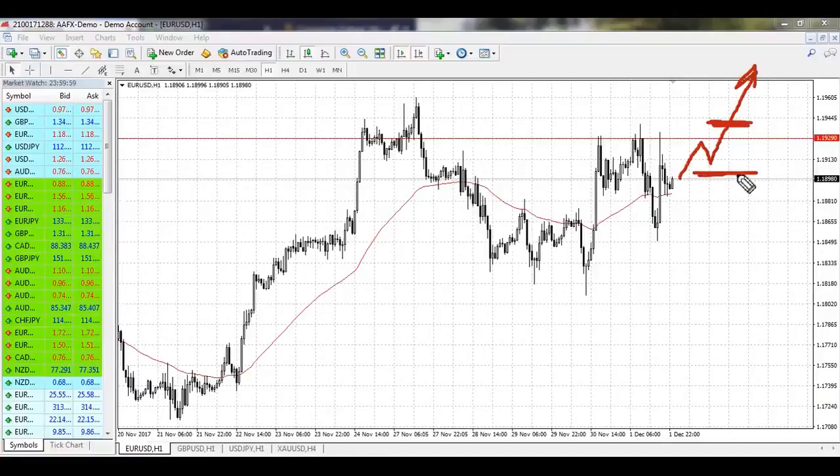A stop loss should be placed below the breakout volume bar. A potential of the deal is more than 100 pips. So for the euro, waiting for the breakout of the level of resistance on large volume, and after that we can open long positions for this currency pair.